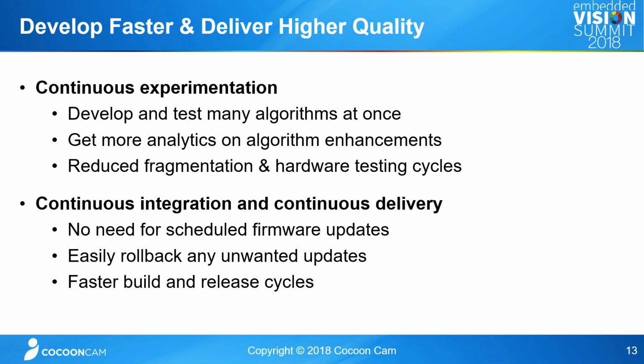And the other advantage is that it reduces hardware fragmentation and testing cycles, because since everything is in the cloud, at any point, if we observe some anomalous behavior, for example for a surveillance system, let's say your algorithm was trained to work in sunny California, and now you have to go to Boston and deploy it in snowy conditions. How do you change your algorithm instantly so that it can adapt to those conditions? One of the ways you can do it is by having things in the cloud where you can deploy a new version of the algorithm soon. And you can do continuous integration and continuous delivery. It almost becomes a software company, and you can keep moving faster.